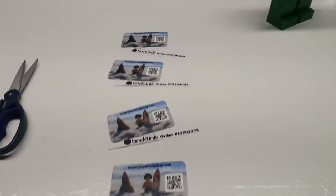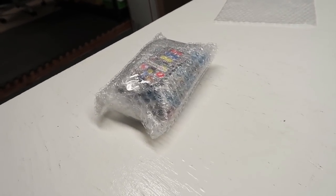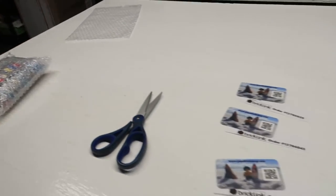Alright, I'm now ready to do these orders. I had that one I did yesterday before I parted out. That set I did yesterday. What set did I do yesterday? Oh, the Batman movie, Batmobile.